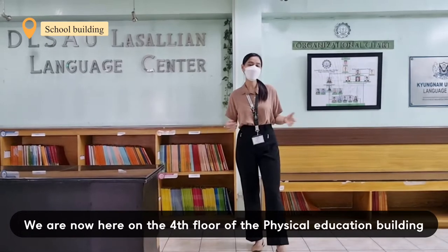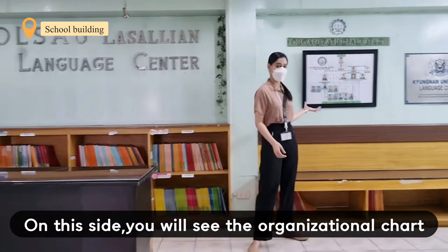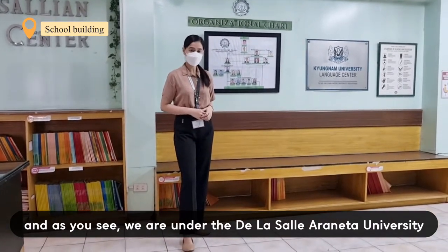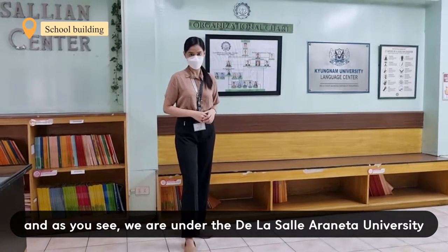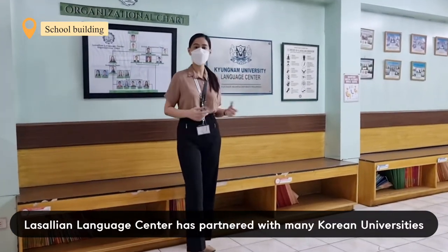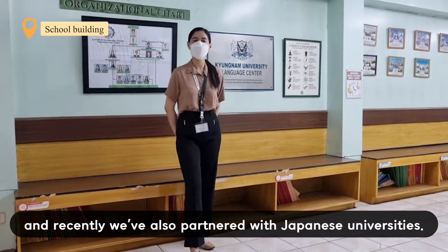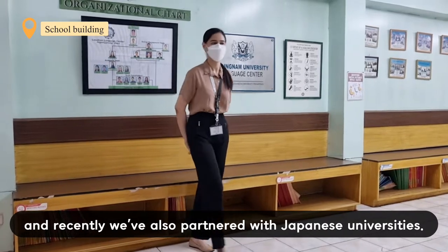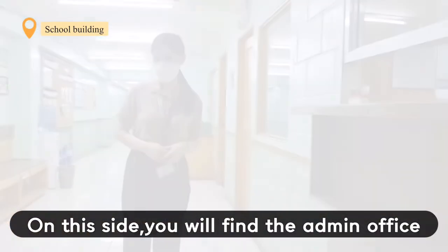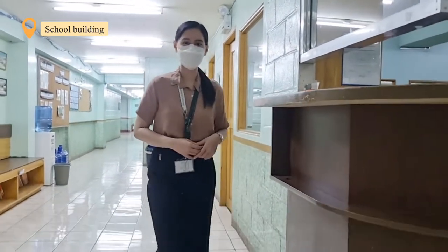We're now here on the fourth floor of the physical education building. On this side, you will see the organizational chart, and as you see, we are under La Salle Araneta University. Lasallian Language Center has partnered with many Korean universities, and recently, we also partnered with Japanese universities. On this side, you will find the admin office, which contains your documents and other important files.